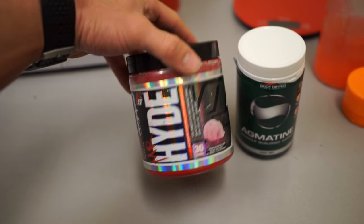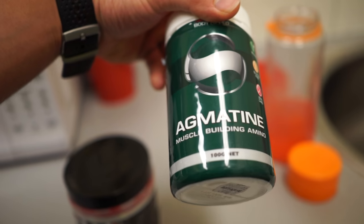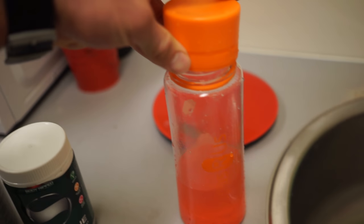7 o'clock, pre-workout time. Having a scoop of Mr. Hyde, scoop of Agmatine, helps with blood flow. More blood equals more revs, which equals bigger muscles. Whack that down. Let's get it going.